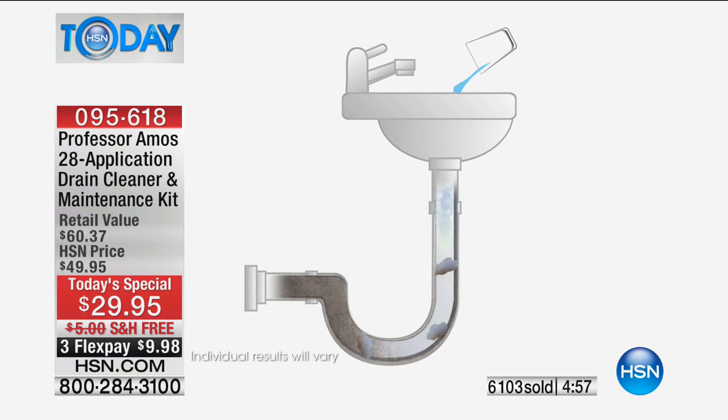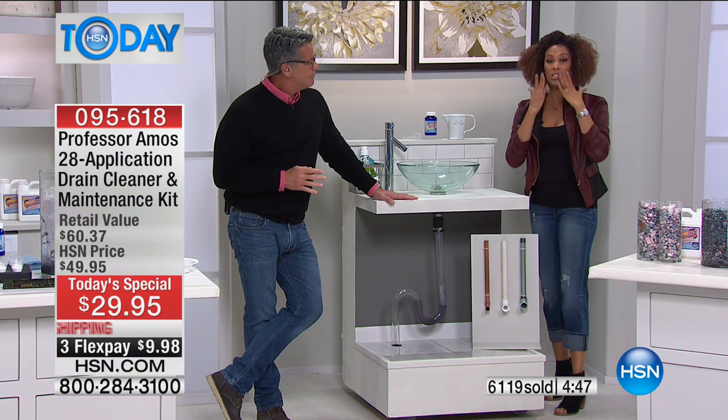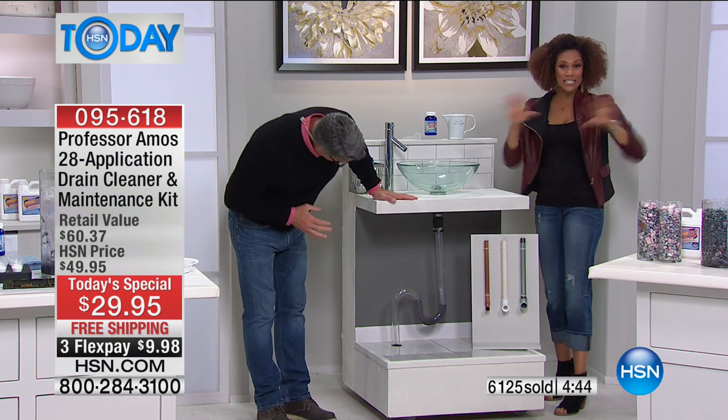Yep. But look how it goes to work. It goes down the drain quickly and easily, and it goes to saponify. It liquefies all that sludge, the crud, the shampoo, the conditioner, the hand soap, our face wash, our eyelash glue, ladies. I mean, all that stuff there goes down here.